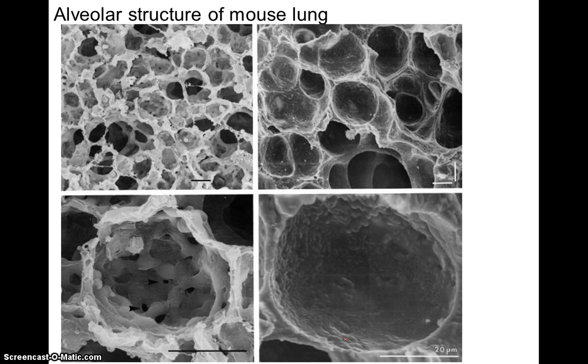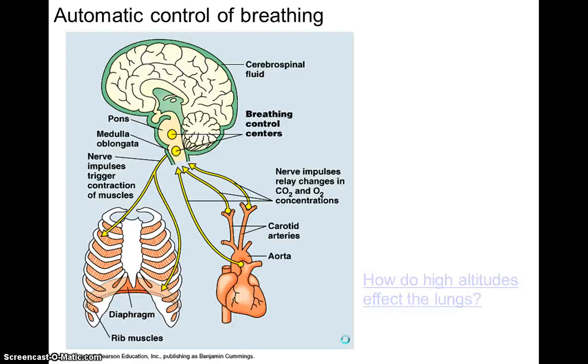So quite a large surface area per lung because of these tiny little air sacs in there. Now, how do we know to breathe? Breathing is both voluntary and involuntary, right? So our cerebral cortex up here can consciously tell the diaphragm and ribs to breathe, right? Because those are obviously skeletal muscles and we control those voluntarily, right? But there's also involuntary processes.